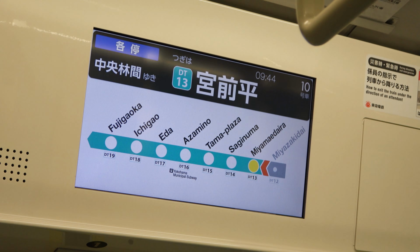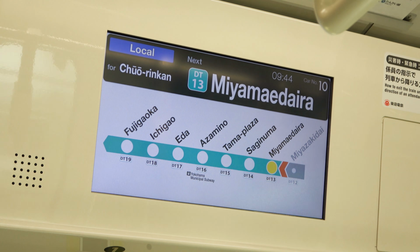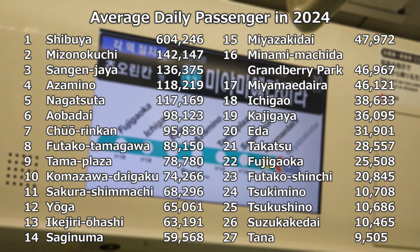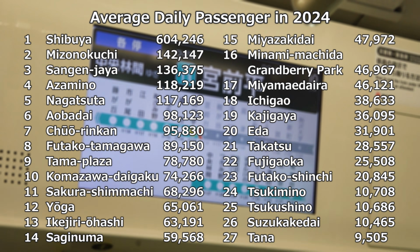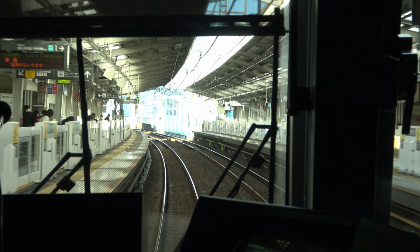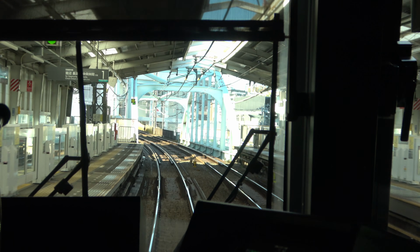The next station is Miyamaedaira. In fiscal year 2024, the average daily number of boarding and alighting passengers was about 46,000. Among the 27 stations of the Den-en-toshi Line, it ranks 17th. Only local trains stop at this station. This station has a unique feature. The platform screen doors are set away from the tracks.